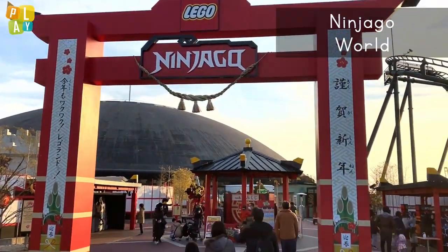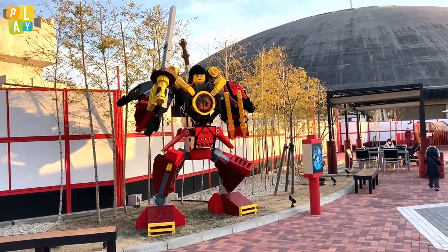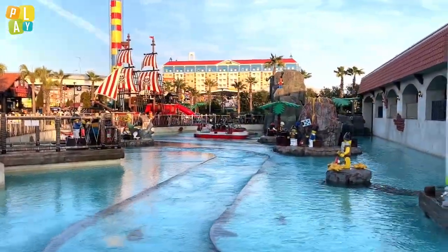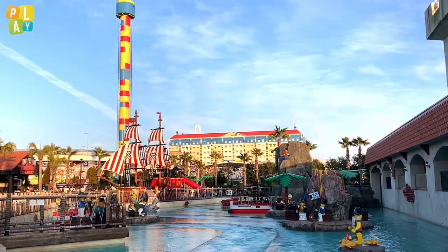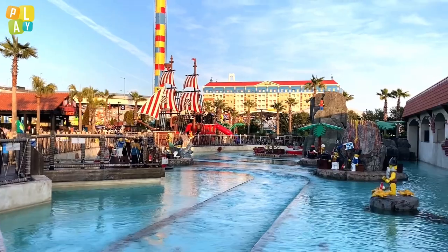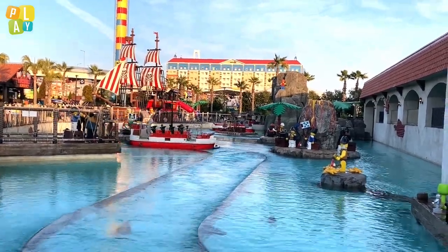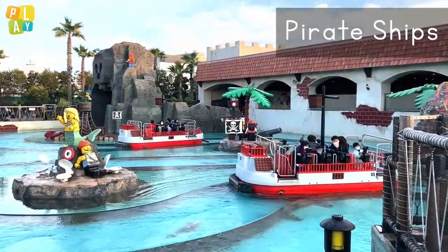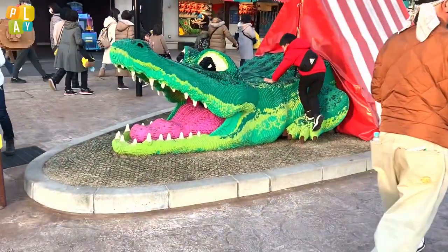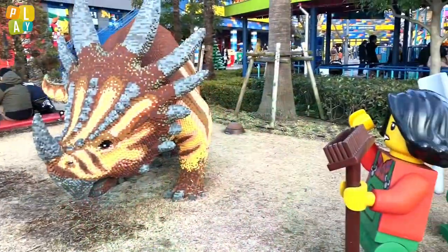Time for a quick visit to Ninjago World. Hello. And Pirate Shores was next. Look at the pirate ships. Watch out for the big alligator. Oh, and a dinosaur too.